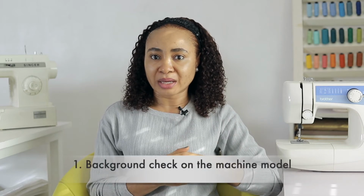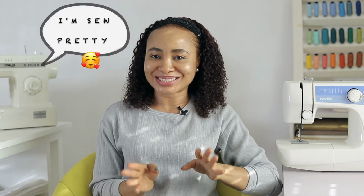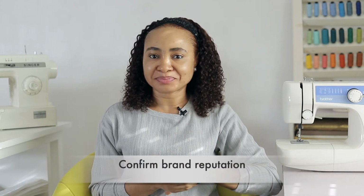So the first thing I would say when buying a second-hand sewing machine is first of all, do your checks on the make. In this instance, the machine on my right is a Singer 2504C. I've had it for over 3 years now and it's been fantastic. I did my research first of all. I bought it for the aesthetics. I will not lie, the aesthetics. I like the way it looks. It just looks fantastic. And two, it's a Singer. I like the brand Singer.